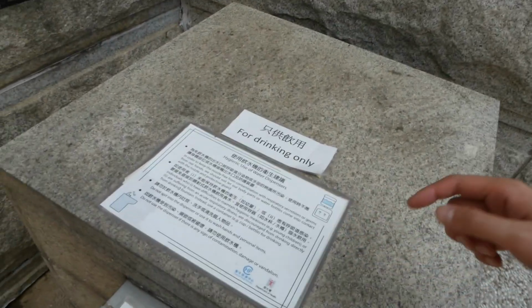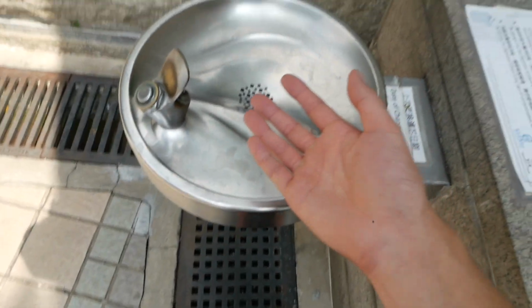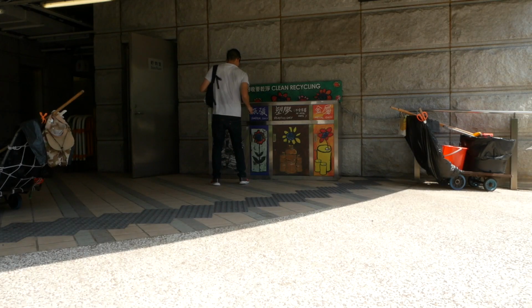I am impressed by how clean they are for their water fountains. This water actually tastes really good.